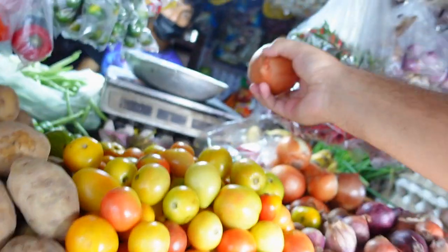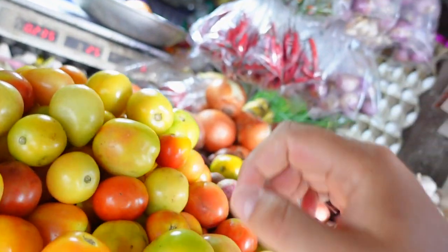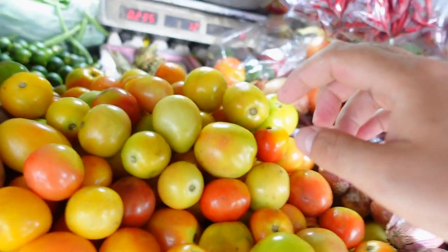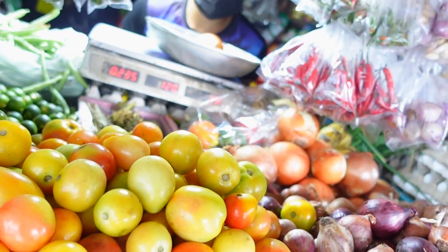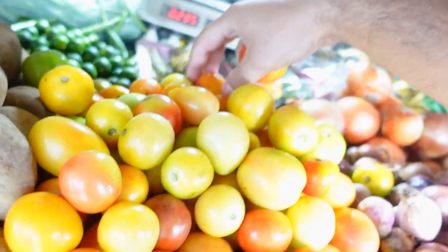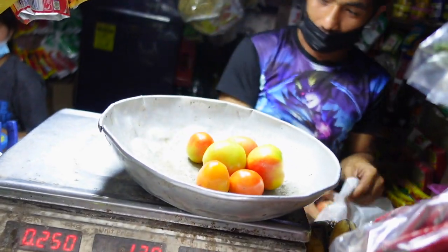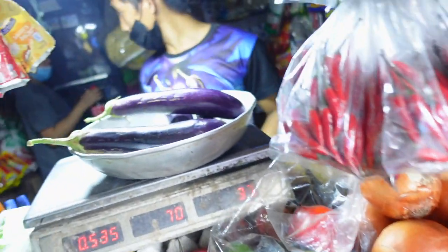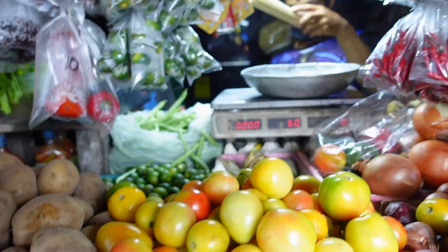I need to buy some eggplants and some vegetables. Onions. Okay. Tomato. Okay. Do you have a bigger tomato? No. Big tomato? No. Okay. 28. Then. Dragon eggplant. 60. Then.